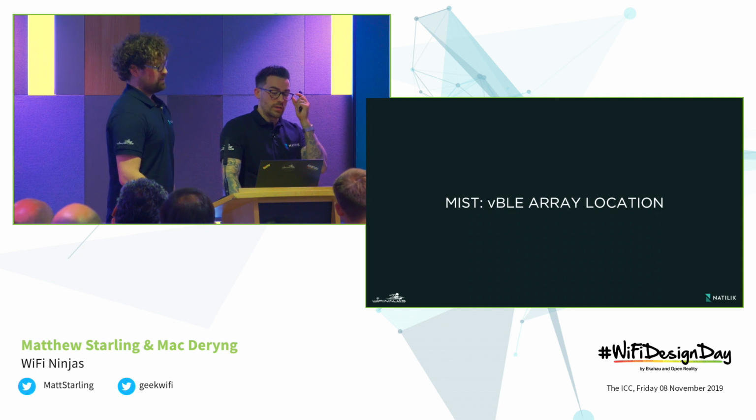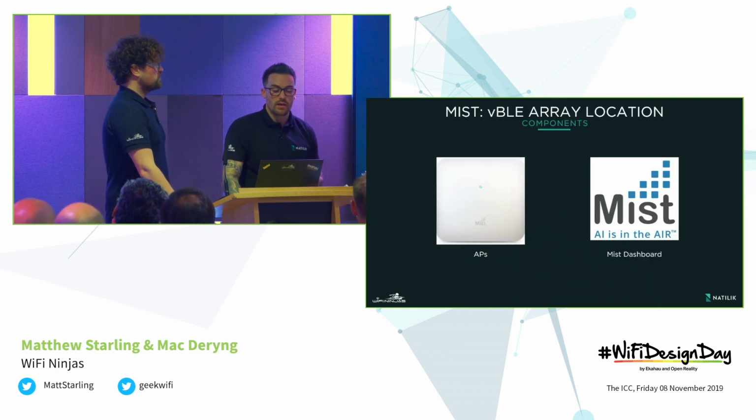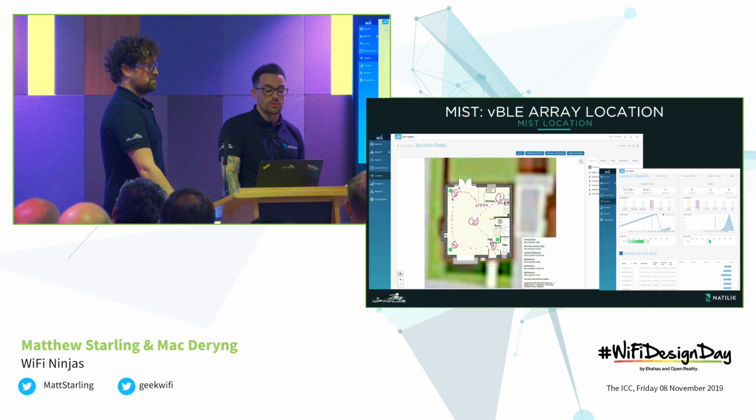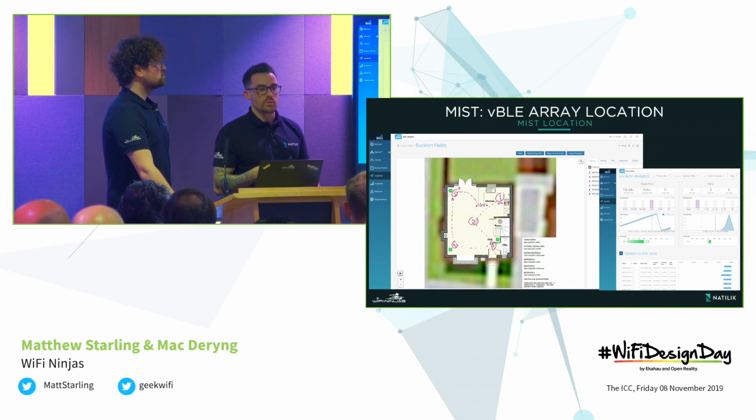So now we're going to take you through our demonstration and the testing we did with Mist and vBLE. The components we used for Mist were the Mist access points connecting straight back to the Mist dashboard. We can now show you a couple of screenshots of how the location analytics look on the Mist dashboard. You can see the floor plan, and on the right-hand side you can see the dwell time, how many visitors, what devices, and the different trends.